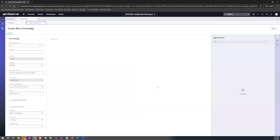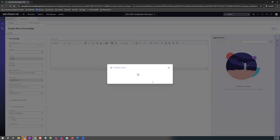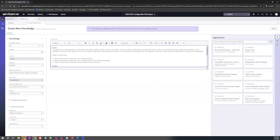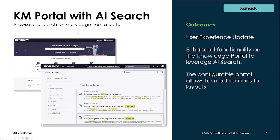You create the article. In this instance, you'll notice that there were not similar matching cases, so it didn't pop up the dialogue. And we will generate a draft. And there you go. All right, you see it even pulled additional resources that might be relevant to help with this. So now let's talk about one of the next big things with Xanadu.